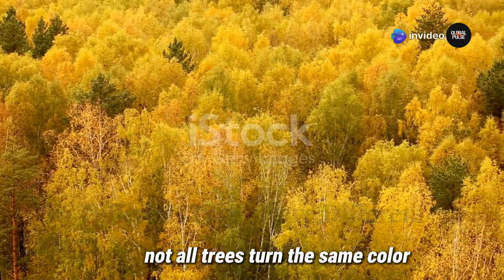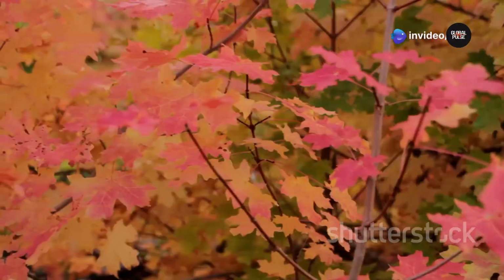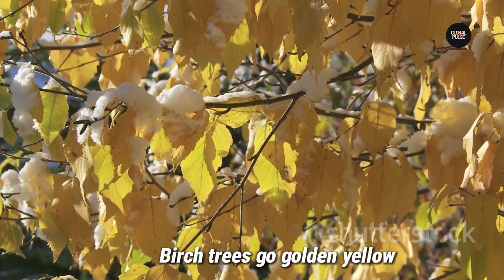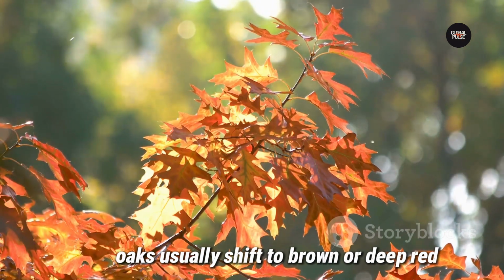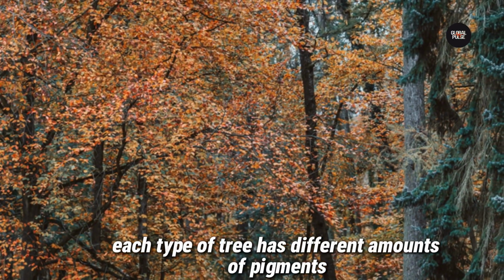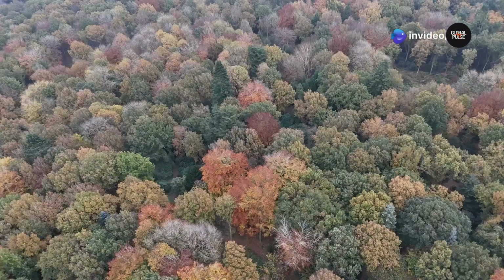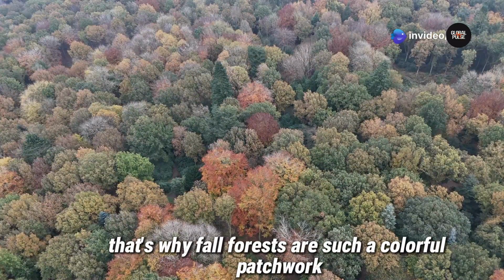Not all trees turn the same color, and that's not by accident. Maples often turn brilliant red or orange. Birch trees go golden yellow. Oaks usually shift to brown or deep red. Each type of tree has different amounts of pigments, and reacts differently to light, temperature, and even the soil. That's why fall forests are such a colorful patchwork.